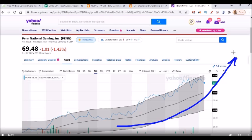Now, why do I get in today? I get in today because look at this support line. It's a very short window support line, and I'm going to use that support line for a low purchase entry. If you've been watching my videos, you know that my low purchase entries are always under the Keltner channel mid. The Keltner channel is a stock's trading range.